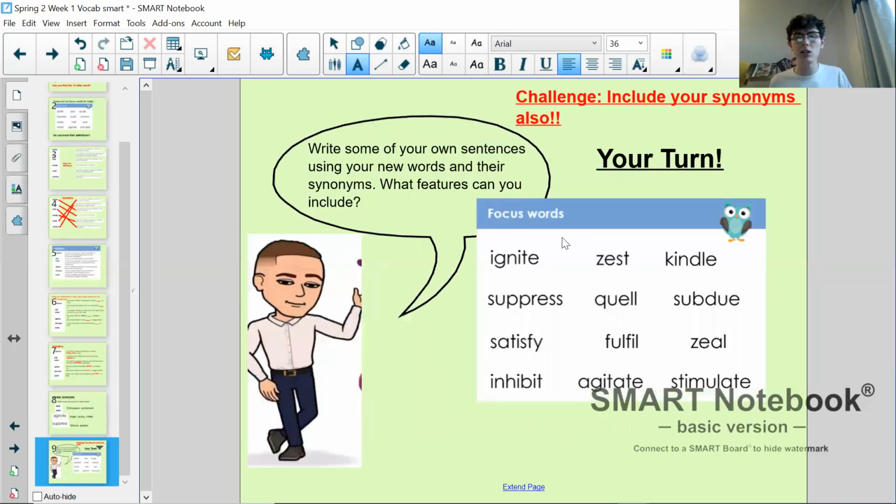Okay, so your main task is to write some of your own sentences using your new words and their synonyms. Any of the synonyms that you thought of in the last task are hopefully going to be used for your challenge. As you can see, your challenge is to include your synonyms as well. So try and input them in. And then think about what features you can use. Can you use an expanded noun phrase, a fronted adverbial to make your sentences more complex, more rich, more interesting? I'd like to see perhaps 5 sentences using some of the words, perhaps try and use a couple of the words in a sentence. And I really look forward to seeing them.